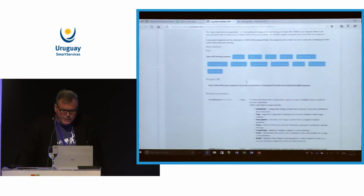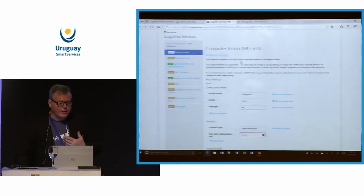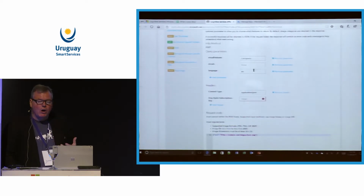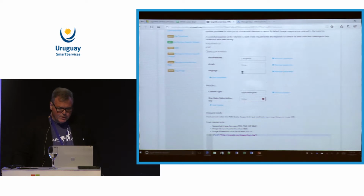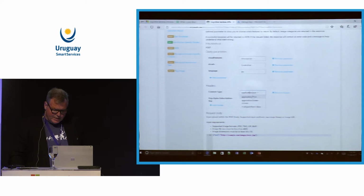Let's see it in action, and there happens to be a little test portal in here. I can just click on one of these regions here. I want to click on the one that my key was created in. So I clicked on West US, and here I can actually make a call to that web service. So here are the visual features. I'll just select description, that's fine. And yeah, sure, celebrities, that's fine. English will be the language. I want application JSON here.